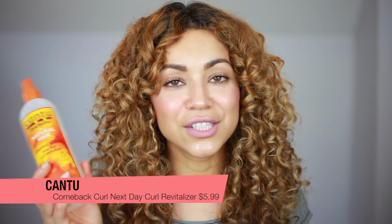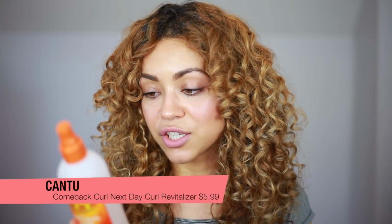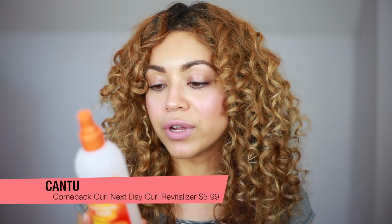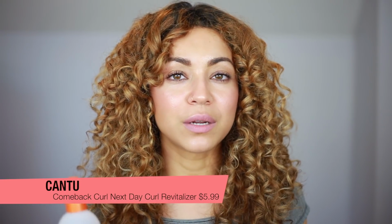So I'll start with Cantu, and I'll read the directions. It says to spray on dry or damp hair section by section to restore, refresh, and revive curls, coils, and waves. Reapply to dry hair as needed for additional moisture. So I like the fact that you can apply this spray to dry hair, because sometimes I don't always want to wet it if I don't have to.